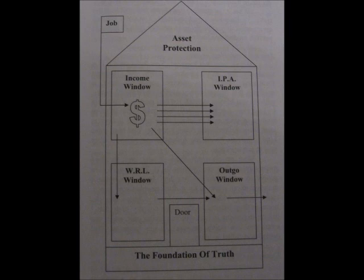Now, let's get that straight. What's an income producing asset? That's anything that brings money into your financial house without you having to work for that money. It's something that's going to make money regardless. Basically passive income, right? And he gives several examples of it in his book, which I agree with.